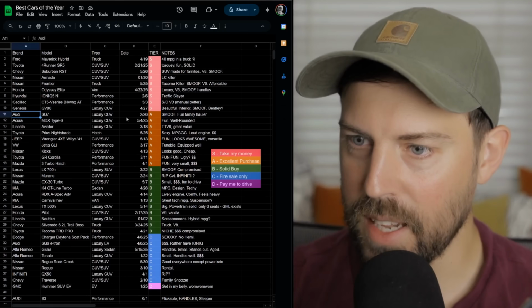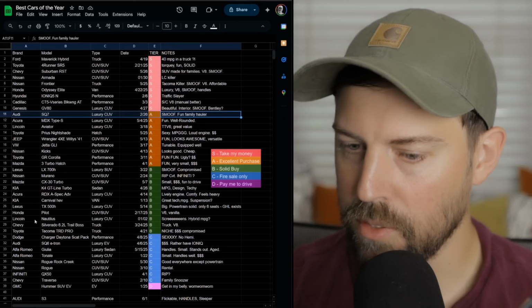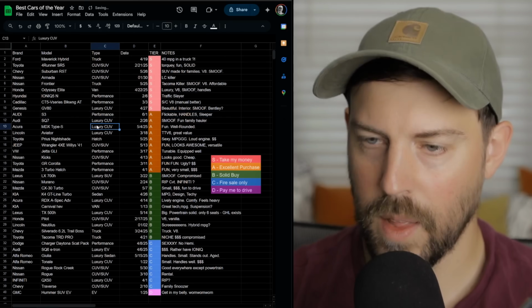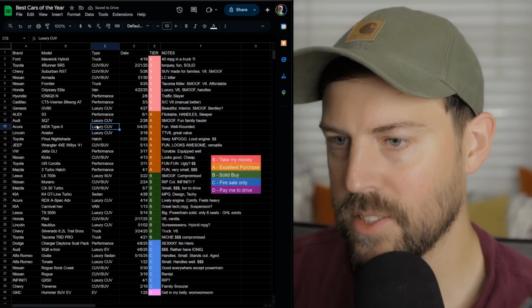Does it beat out the SQ7? That's just a totally different vehicle. So it is an A category, absolutely. Let me know if you agree with this. Do you think the S3 is S tier?